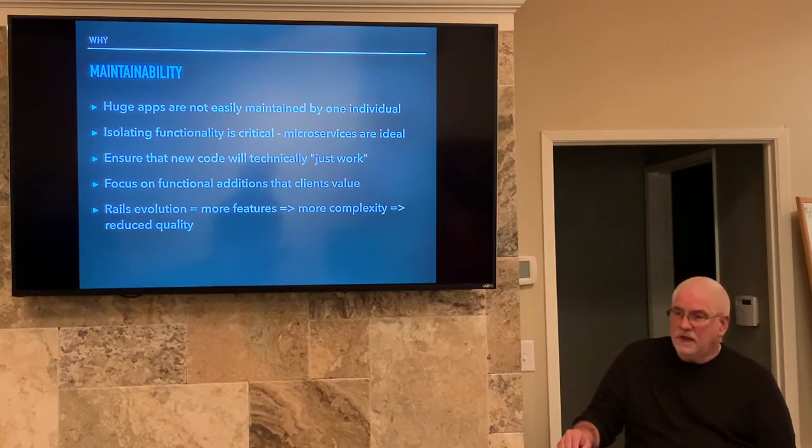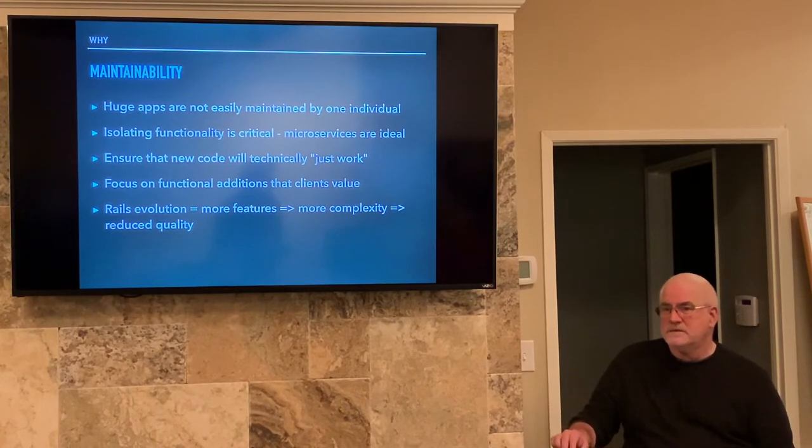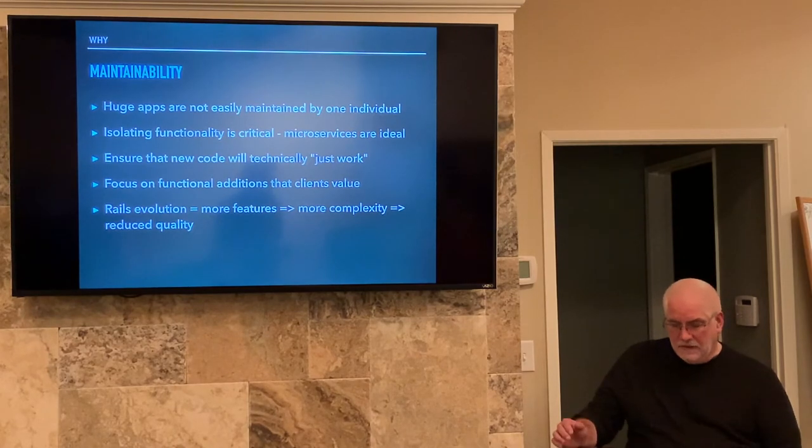Microservices. I'd love to be able to say those are the way of the future. I think there's some debate about that, and I'm okay with the debate about microservices, but certainly they're easier to understand because they're more compartmentalized.